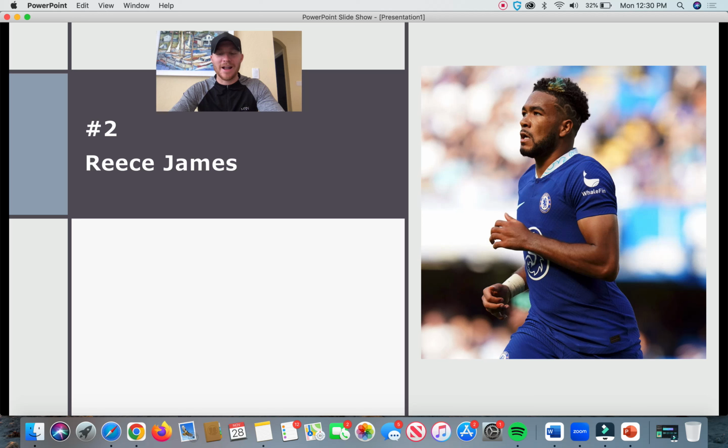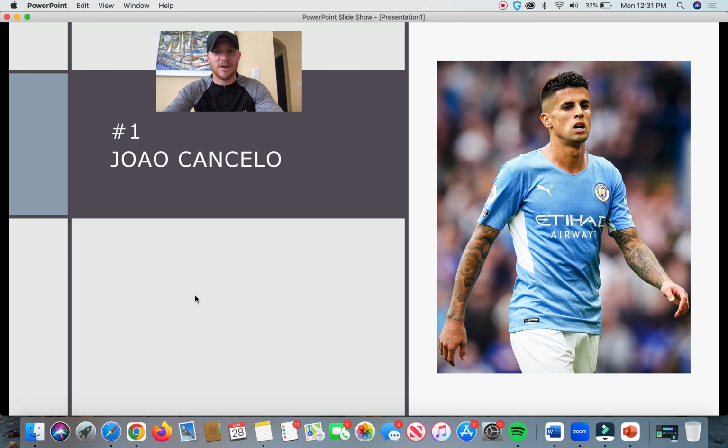And then my number one, being a Manchester City fan, I have to represent my guy, João Cancelo. Just recently, talk about someone who's been in form as a fullback. I mean, assists for Man City, blocks, defending. This guy can do it all.